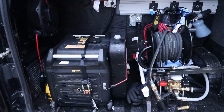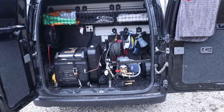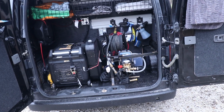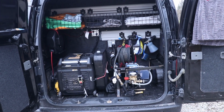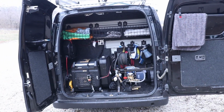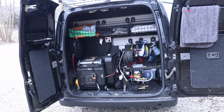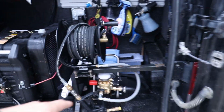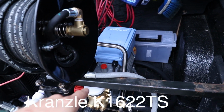And I did go 100% electric because I do want to save water. With the electric pressure washer, I'm definitely going to do that, because I was running a gas one and it was wasting, I think, 2.5 gallons per minute, or 2.3, one of the two. And I had that 300-gallon tank in my van, so water wasn't a problem. But now, with my setup here, I can only carry about 80 gallons. So I definitely went electric, and I ended up getting this Kranzle. I think this is the new one, like the 16 something.